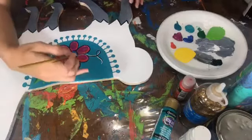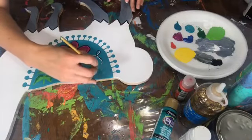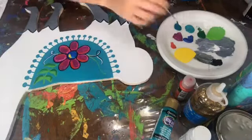I got a lopsided llama. What y'all doing letting me have a lopsided llama? Probably because I put that in the way.